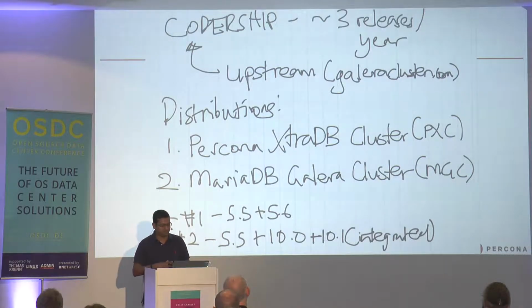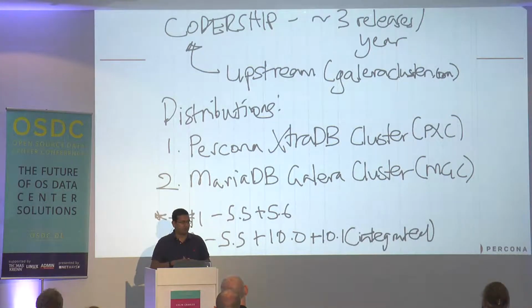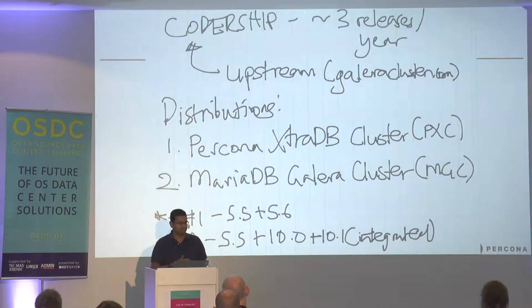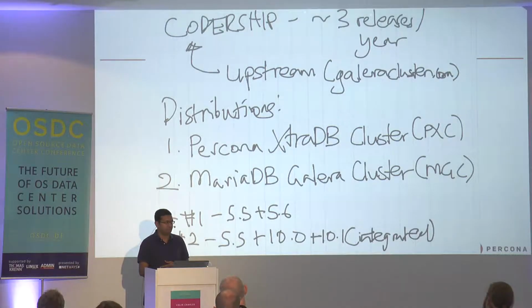And there are plenty of users for Galera Cluster. We've had people migrate from Oracle RAC to Galera Cluster. We've had the DNS as a service for HP. OpenStack recommends it. People like PagerDuty and AVG all tend to use this. So it does have its users out there.